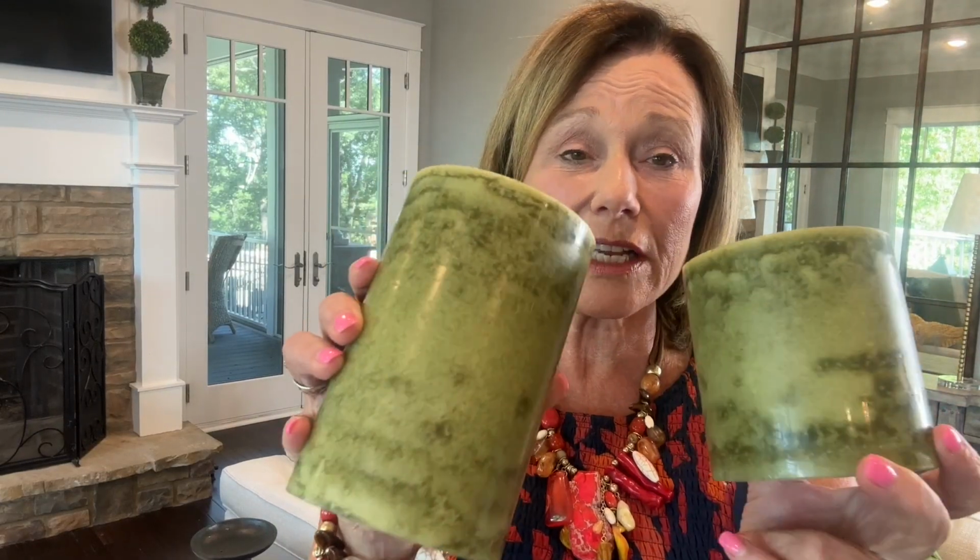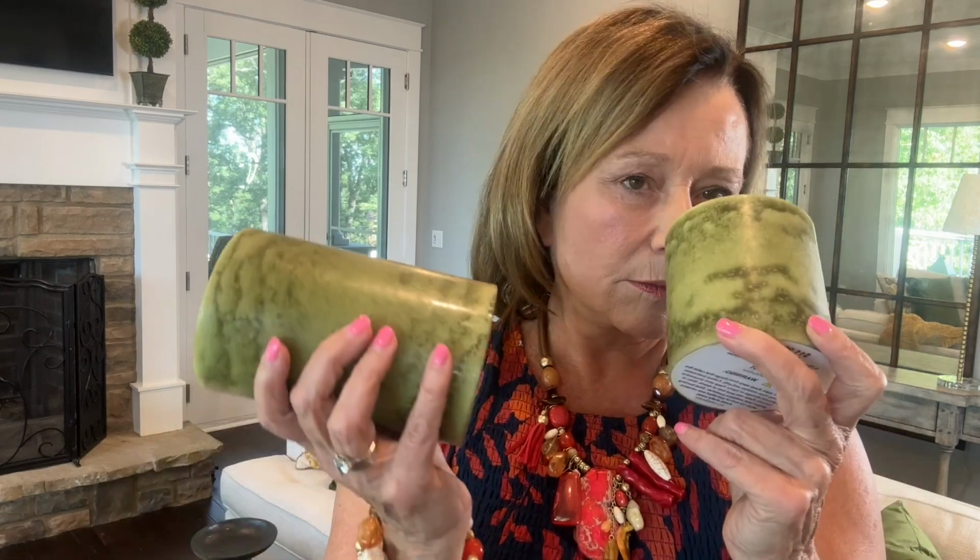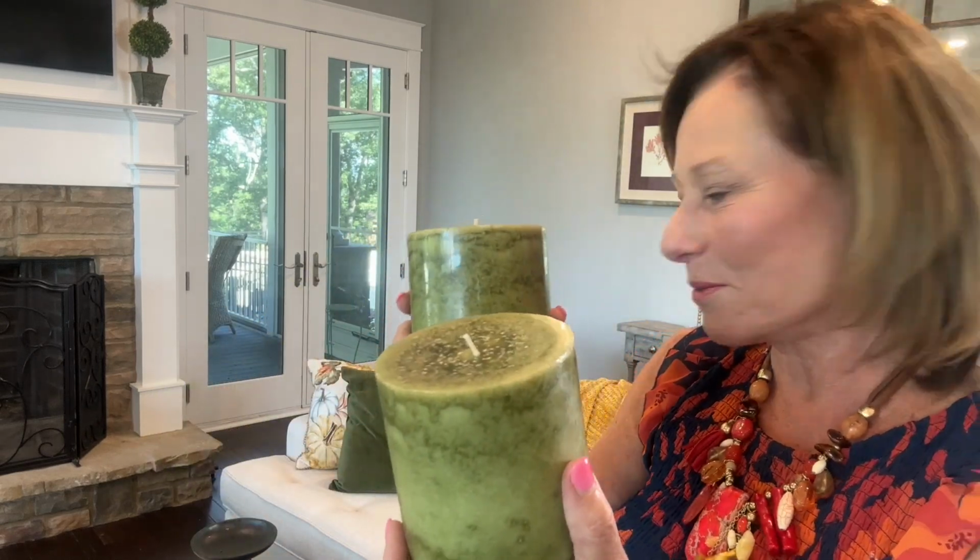Here's 2 of the candles that I bought at Hobby Lobby. They don't really have a name on them. Oh, honeydew. So that's what they smell like. I couldn't figure it out. Okay, I don't know that I believe that they're honeydew, but anyway, they're really pretty. And let's show you.